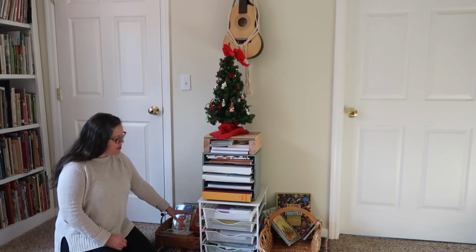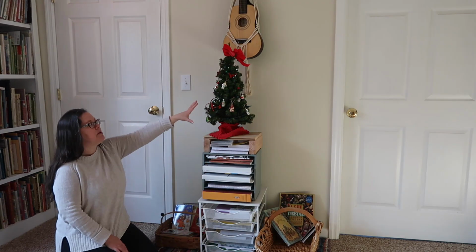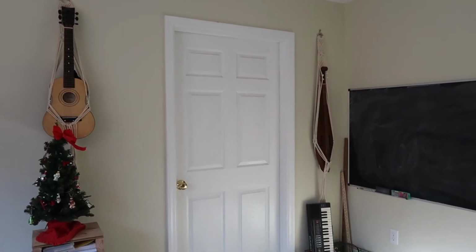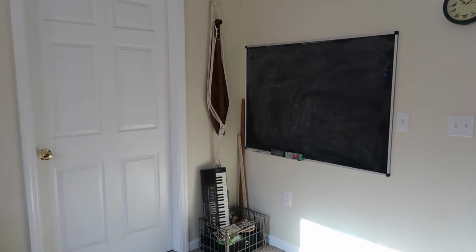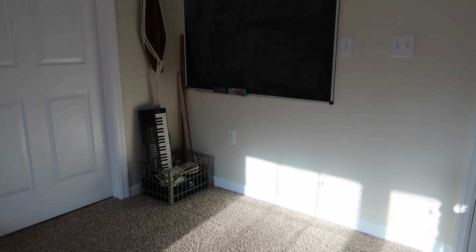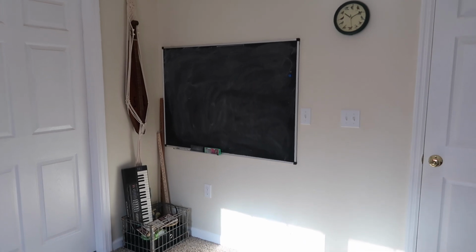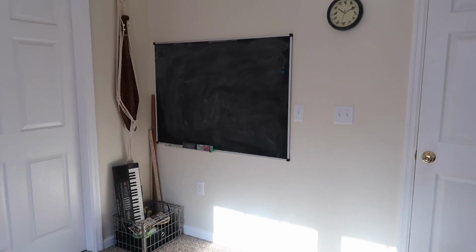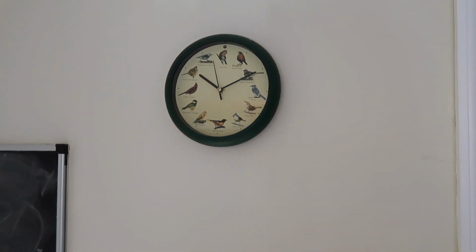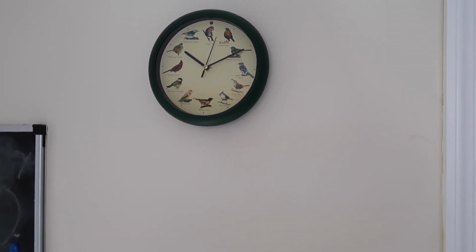These are books that we're reading for school. This is typically books from the library. And then the kids decided to put up a small tree and decorate it for the Christmas season. You can also see we have a guitar hanging up and a dulcimer as well. And then we have this metal crate of musical instruments, a keyboard, a drum, other things. And that is right next to the chalkboard. And I do use the chalkboard a lot. This is one of our favorite clocks. It is a bird clock that on the hour it chirps whatever bird sound it makes. So like a blue jay or an oriole.